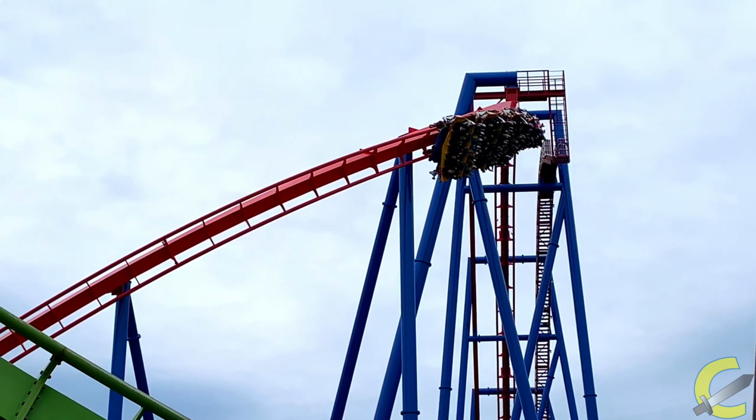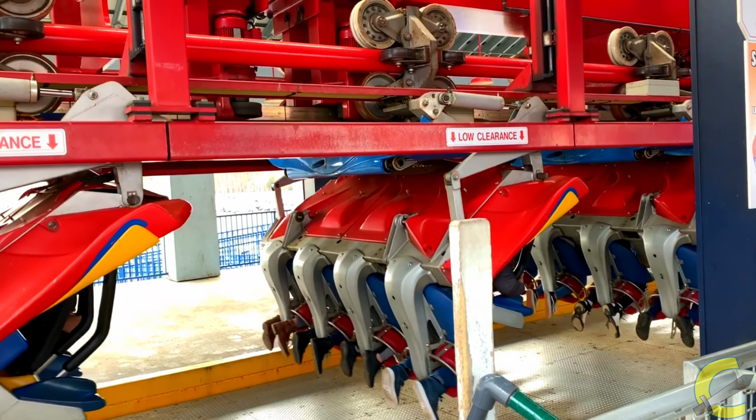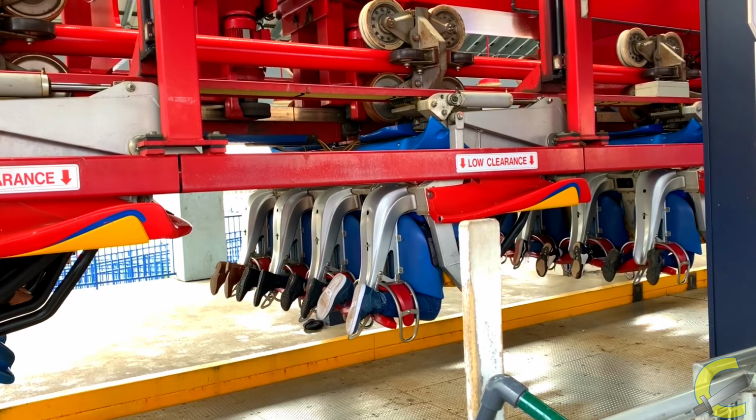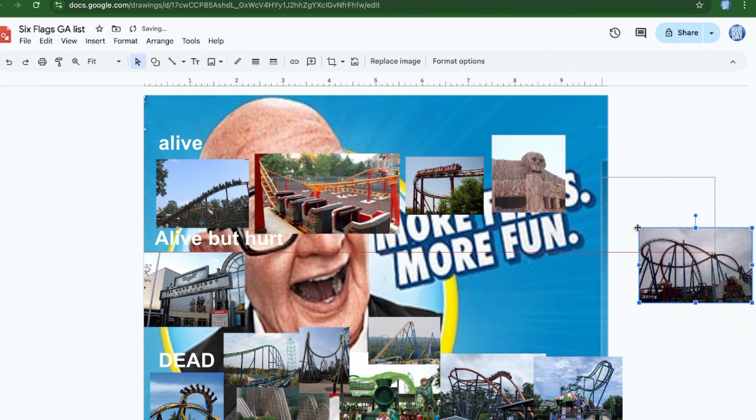Finally, the last roller coaster on our list is Superman Ultimate Flight, a B&M flying roller coaster. And I have good news for you, is that this ride will not go into the dead category. So you're going to fall out of your seat, but you're not going to die as you're falling like 2 feet off the ground. So Superman Ultimate Flight can be placed into the Alive but Hurt category here at Great Adventure. So we can take our Superman Ultimate Flight and put it into the Alive but Hurt category.